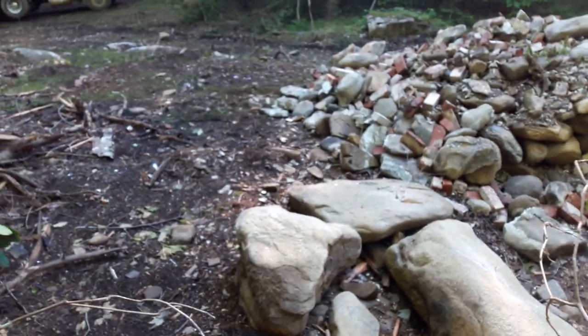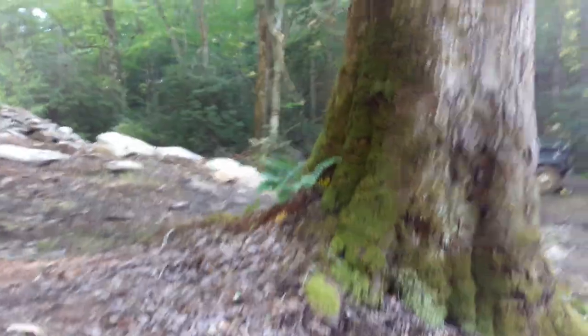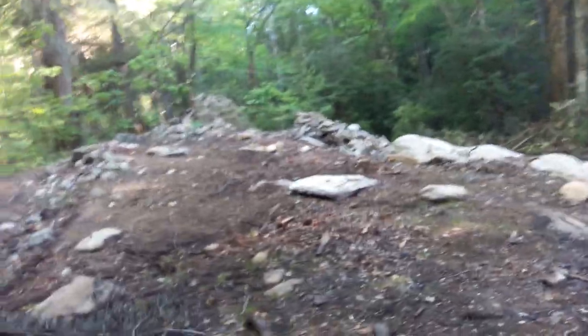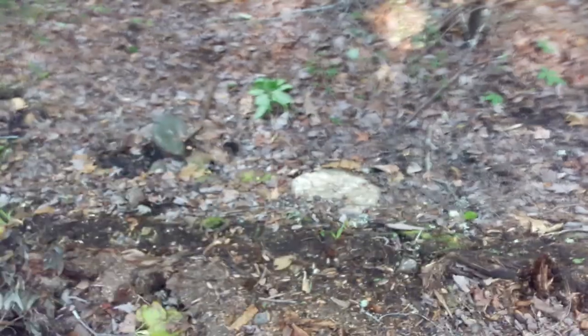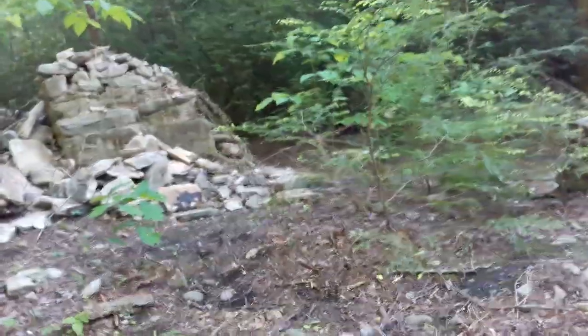Cool. Looks like they're just piling the gravel up over here, tearing stuff down now. They've got trucks hauling stuff out of here. Must have been a cabin here at one time. You can sort of see the footprint of it here. Bigger one? Along here, there's front steps. Oh, there's a couple cabins over here. There's a bunch of them over here. There was a bunch of cabins over here.